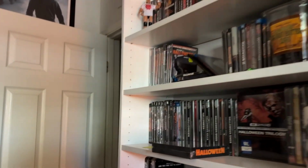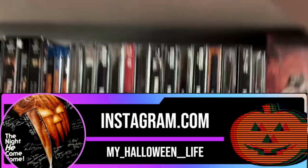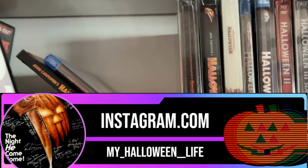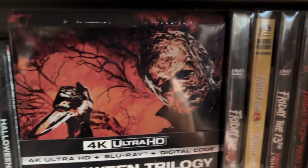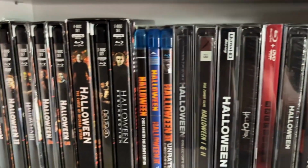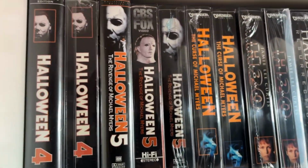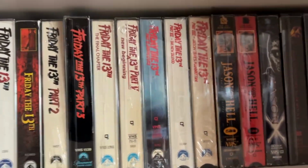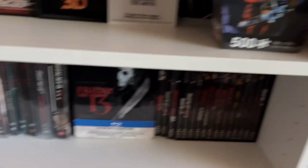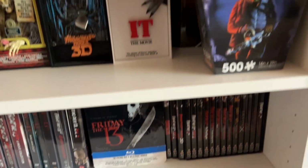I'll put this stack back. Say thank you to you guys for joining me once again. Next time we get to do it all over, but next time we're gonna deep dive into these Blu-rays, which you see here. And if there's any interest in doing Friday the 13th on VHS, I surely have enough Friday the 13th on VHS and Friday the 13th on DVD and Blu-ray to make an episode of that as well.